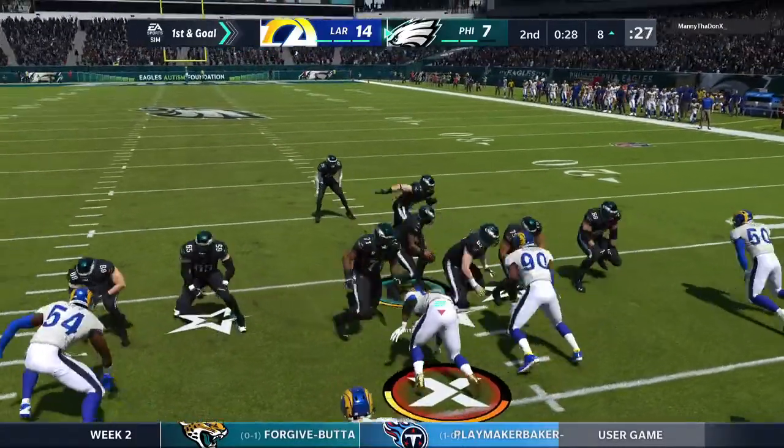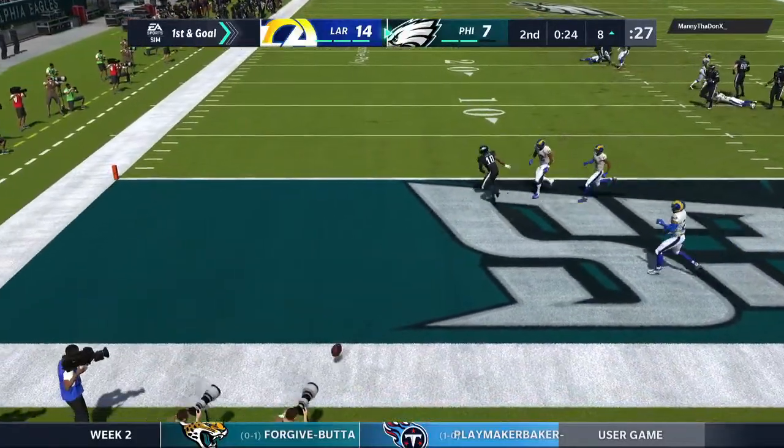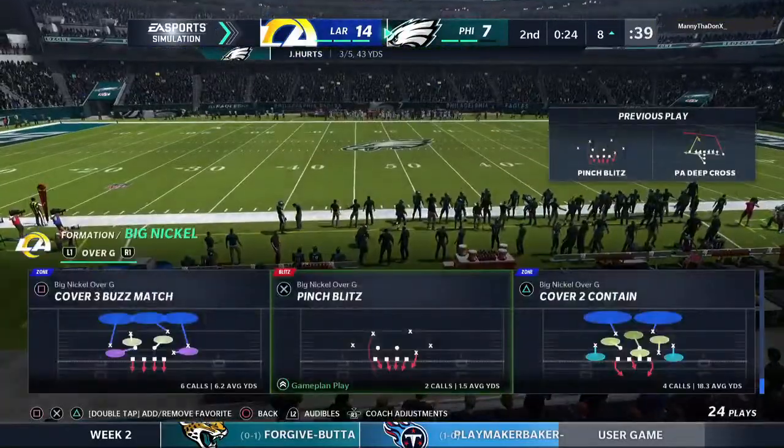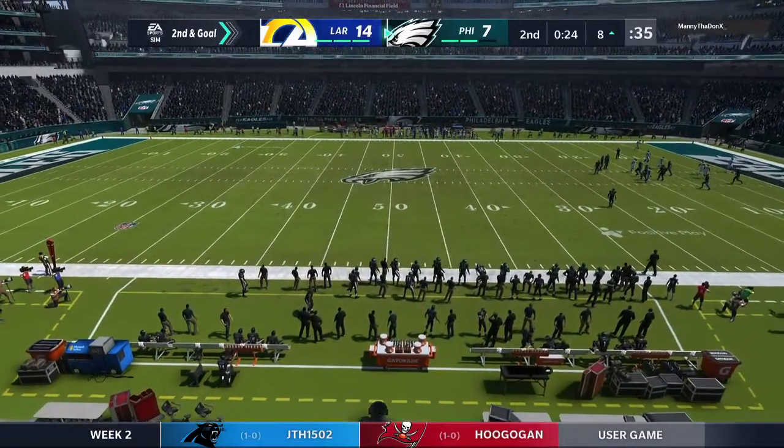First and goal at the 8-yard line. Hurts sets up to throw it. They'll roll him out right. Looking end zone, but it's incomplete. He was trying to find Desean Jackson that time. But it'll be second and goal.